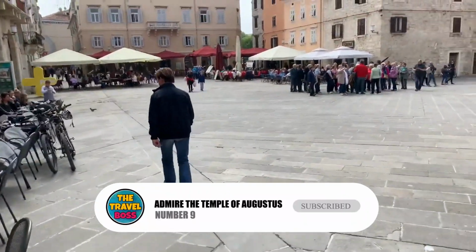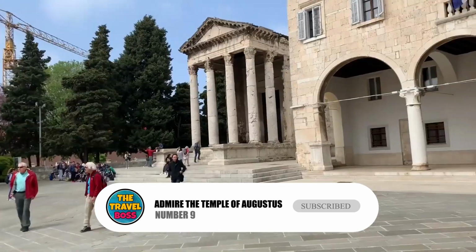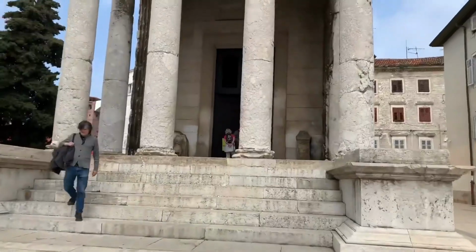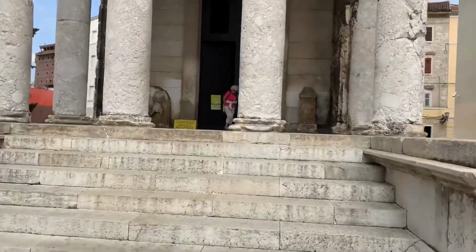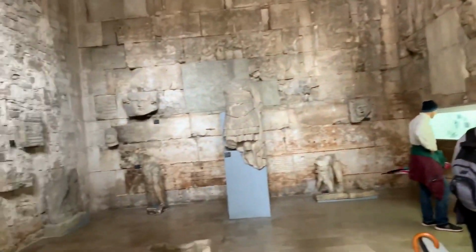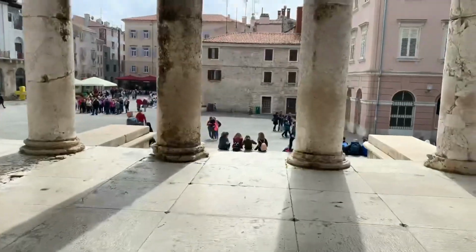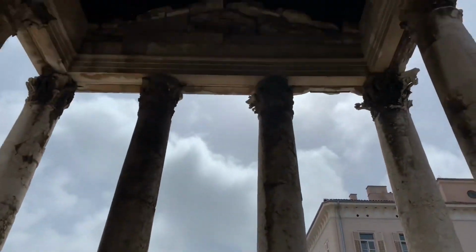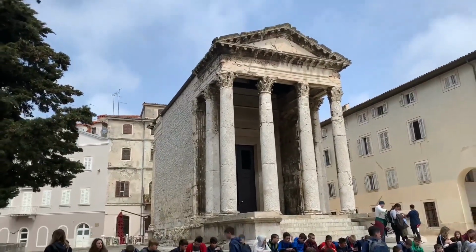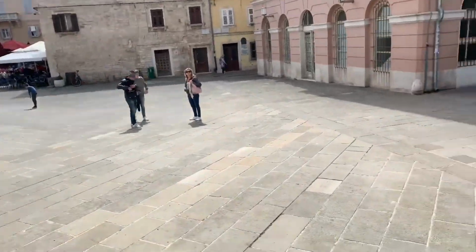Number 9. Admire the Temple of Augustus. The Emperor Augustus and the goddess Roma were honored at the Temple of Augustus, which was built in the 2nd century BC. It has been a temple, a church, and even a granary over the course of its long history. It was once part of a 3-building complex. The main temple in the center has been gone for a long time, but the back wall of one of the other buildings, the Temple of Diana, still stands and is now part of the communal palace.